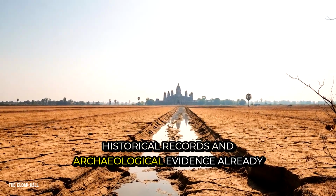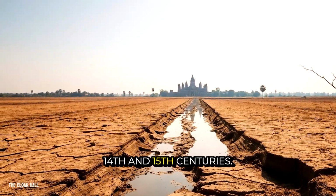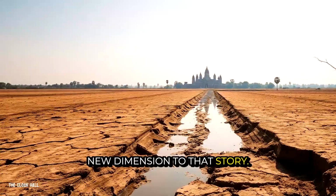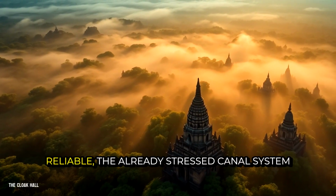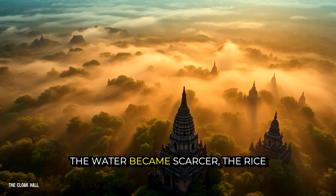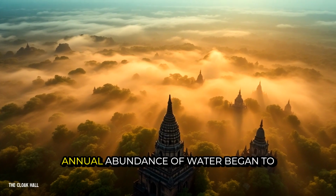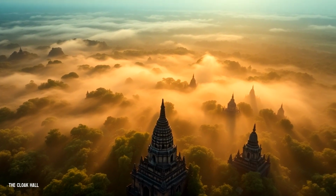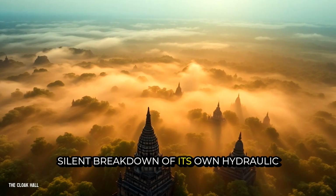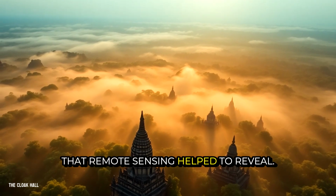Historical records and archaeological evidence already suggested that Angkor went through a period of prolonged drought in the 14th and 15th centuries. The remote sensing data added a new dimension to that story. When the monsoon rains became less reliable, the already stressed canal system could not adapt quickly enough. The water became scarcer, the rice harvest shrank, and the political and religious authority that depended on the annual abundance of water began to weaken. The city did not fall to invaders. It was undone by the slow, silent breakdown of its own hydraulic infrastructure, a collapse driven by environmental stress that remote sensing helped to reveal.